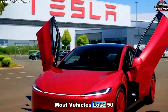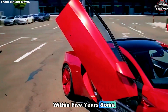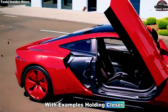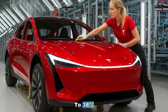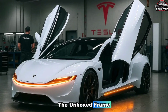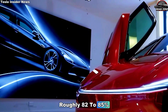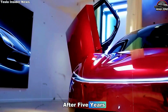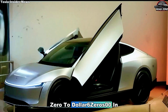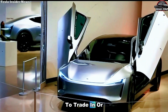Most vehicles lose 50 to 60% of their value within 5 years. Some electric models retain even less, with examples holding closer to 38%. Based on Tesla's historical performance and the durability of the unboxed frame, the Model 2 is projected to retain roughly 82 to 85% of its value after 5 years. That translates to an additional $4,000 to $6,000 in your pocket when it comes time to trade in or sell.